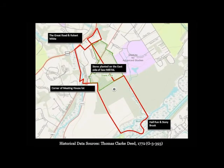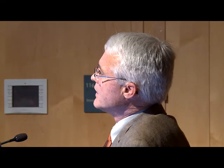When you plot the Thomas Clark house property deed, which was dated 1772, you get this configuration for the Clark property. And what's important to note, and I'll talk a little bit about, is that the corner marker reference says that there's a stone planted on the east side of Sawmill Road. I want you to keep that one in mind.